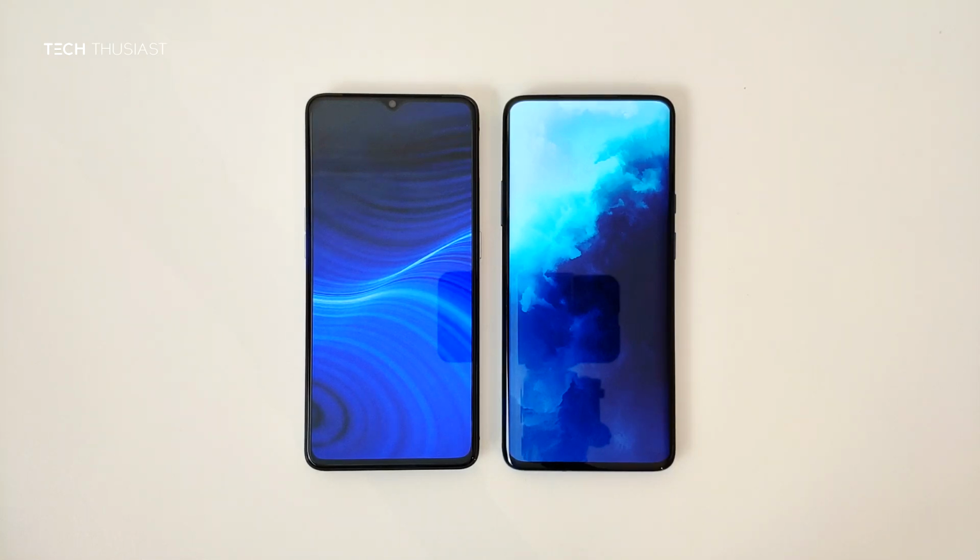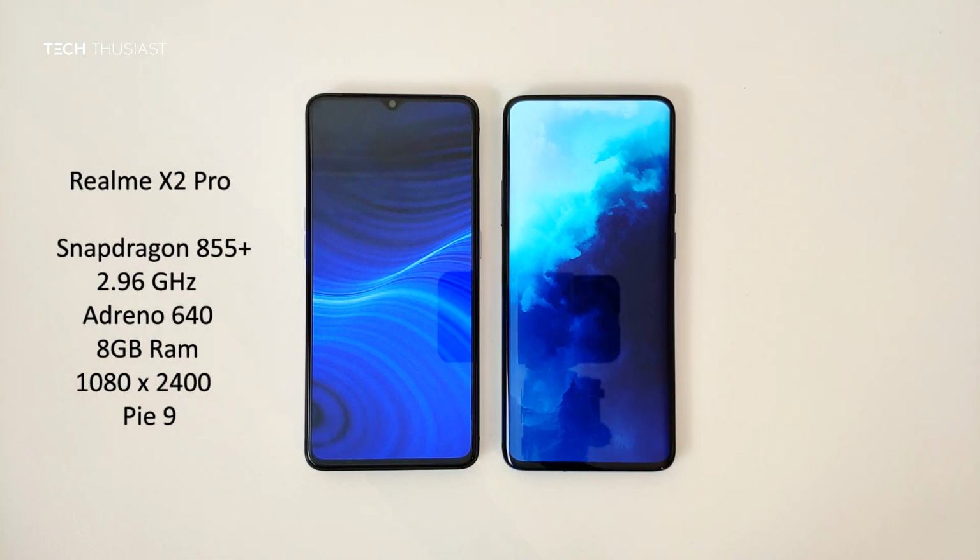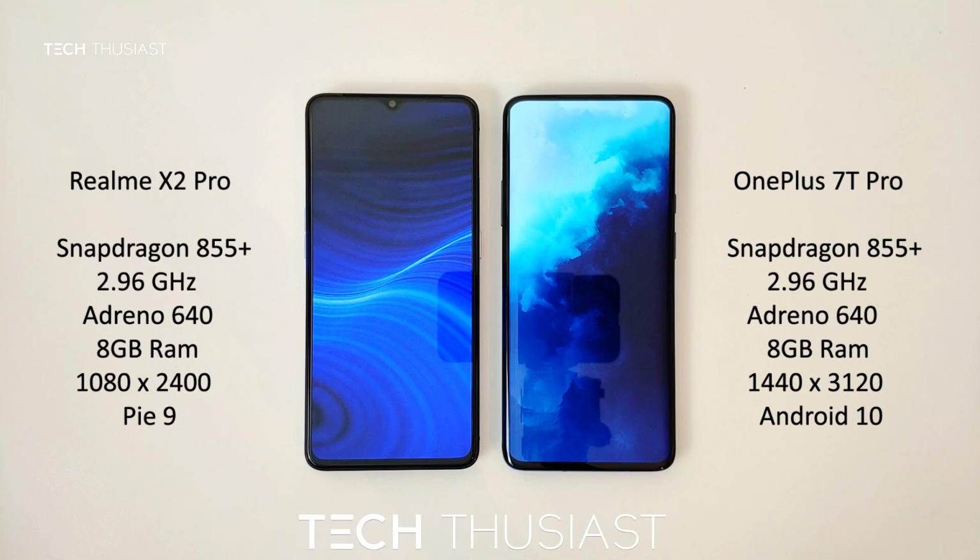Tech enthusiast here, and this is an Antutu benchmark comparison between the Realme X2 Pro against the OnePlus 7T Pro. Both of the phones have the Snapdragon 855 Plus CPU, and they both have 8GB of RAM, and the rest of the specs you can see on the sides. Now, with that being said, let's get started.